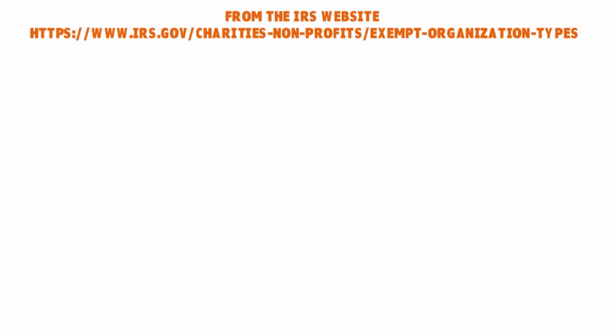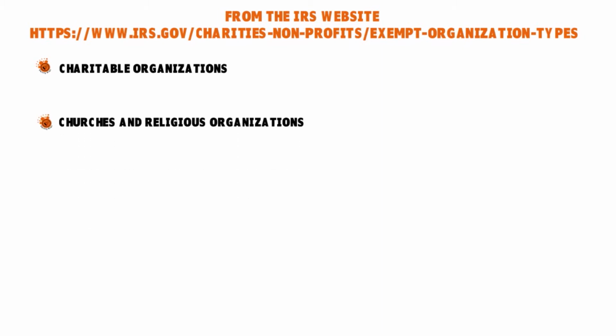So your organization should be one of 5 different categories. At least one of those. Number 1, charitable organizations. So organizations organized and operated exclusively for religious, charitable, scientific, testing for public safety, literary, educational, or other specific purposes, and that meet certain other requirements. Number 2, churches and religious organizations.